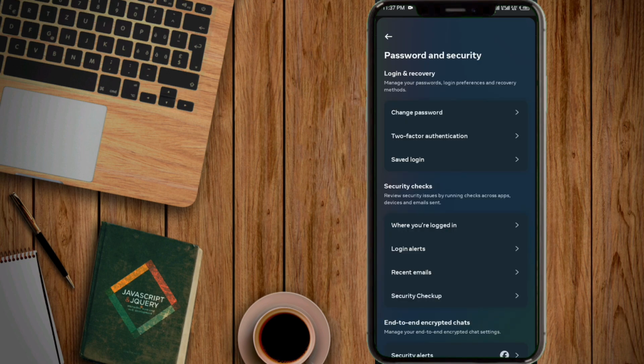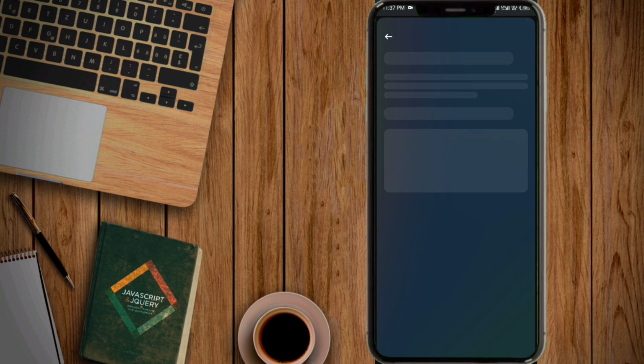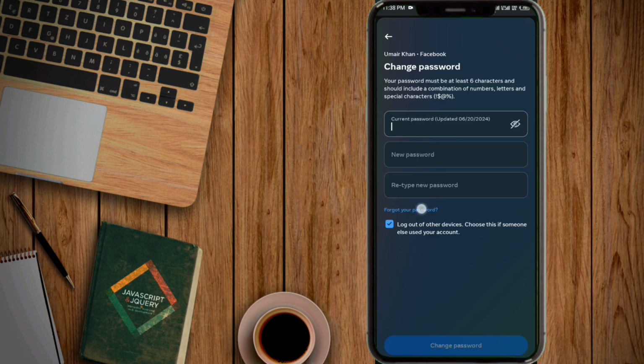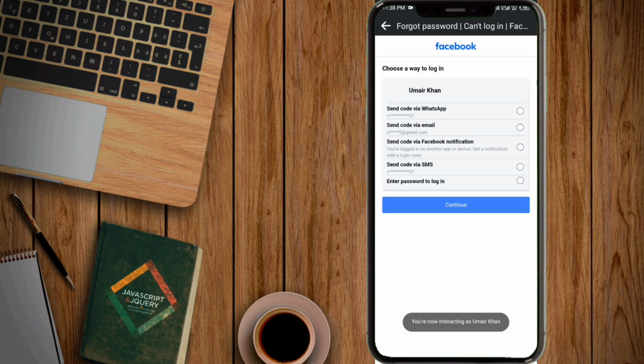Once you go to Password and Security, you will see the Change Password option. Click on it. Then you will see a new page. Here you need to choose Forgotten Password. You can choose to get the code via email, SMS, or WhatsApp. Select the option that works best for you.